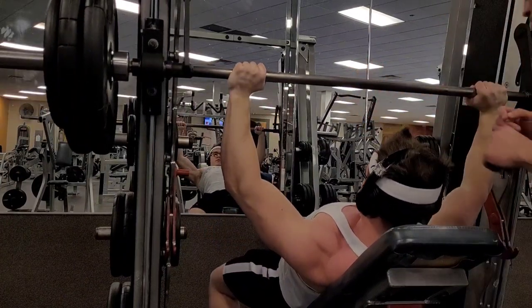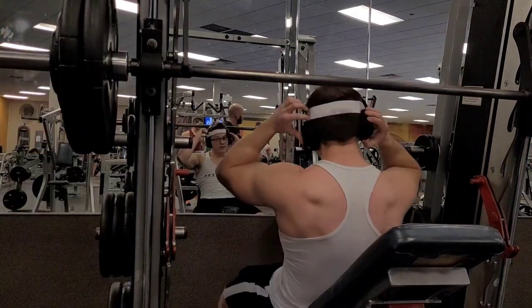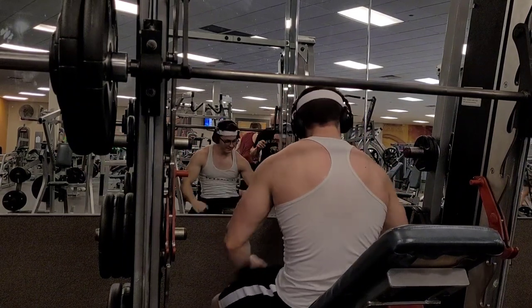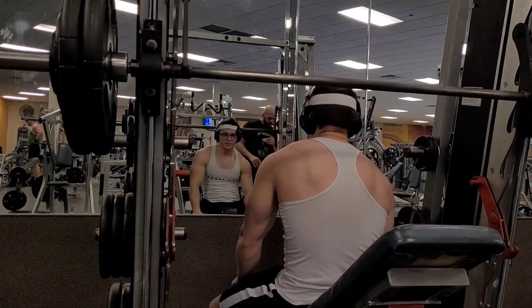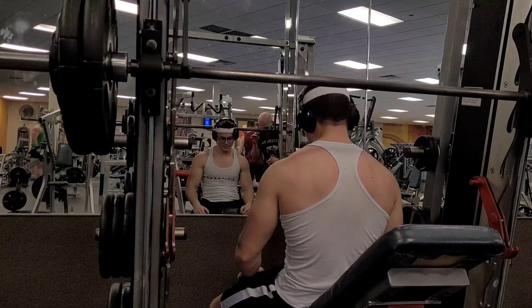All right. So that was difficult. So we low key maxed out. Didn't really mean to, but that is kind of like my perfect max. It felt lighter on the way down than I thought it would. And it felt heavier at this portion than I thought it would, which is kind of weird.